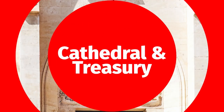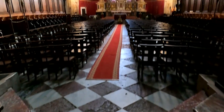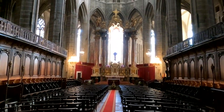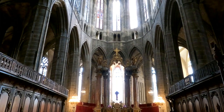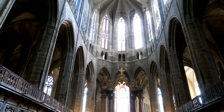From the cloisters, you can go straight into Narbonne Cathedral, which is dedicated to Saints Justus and Pastor. It was built from 1272 to about 1340, and it is one of the tallest cathedrals in France. In fact, it's the fourth tallest at 133 feet high and the tallest in the south of France.